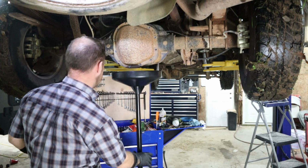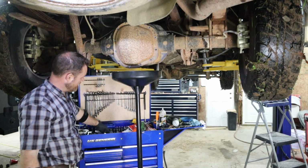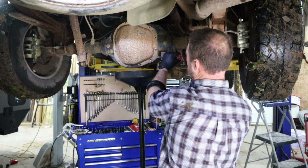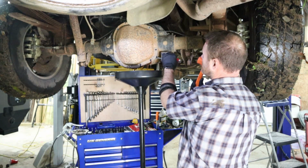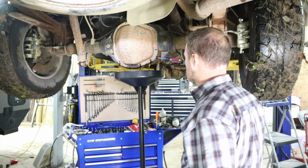I don't know if my funnel is quite wide enough, but hopefully we can get the majority of this. There we go.